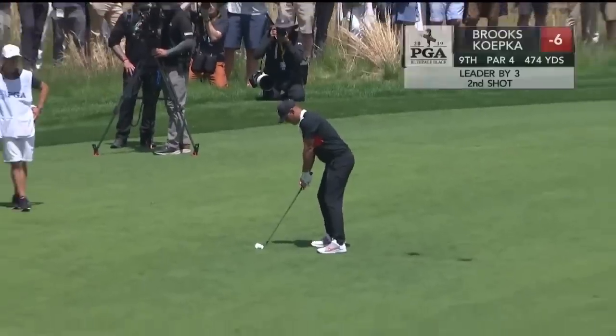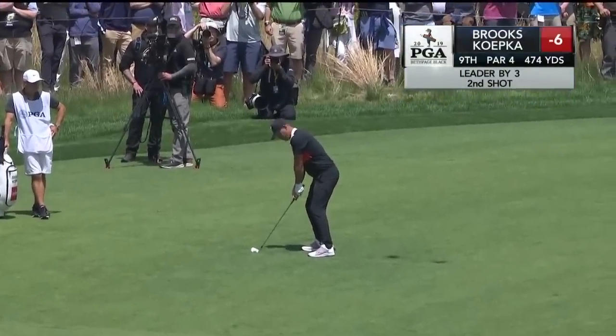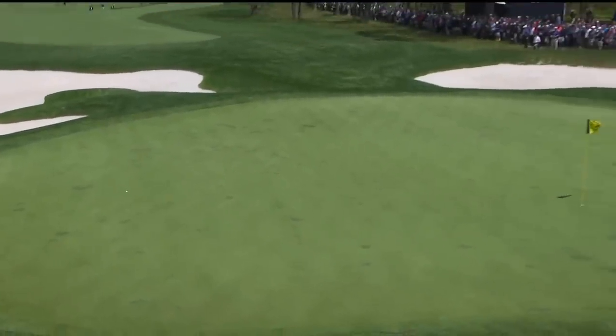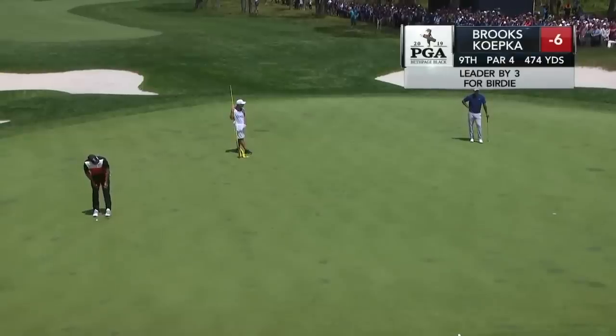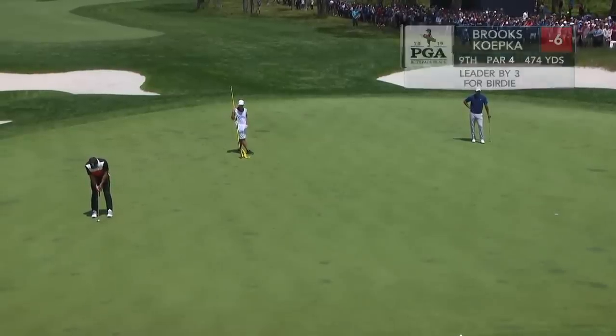Here was the shot from Brooks. You wouldn't expect him to have too many problems from here, even though it's long range, and he just plays right into the stereotype. Koepka, 9 of 14 fairways. This put a little bit of an exclamation point on the day. Wouldn't put it past him.